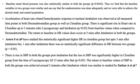Acceleration of heart rate related hemodynamic response to tracheal intubation was observed at all measured time points in both the dexmedetomidine group as well as the clonidine group. There is a significant rise in heart rate in clonidine up to 3 minutes after laryngoscopy and intubation from baseline values when compared to dexmedetomidine. The return to baseline in heart rate values occurs at 5 minutes after intubation in both the groups.